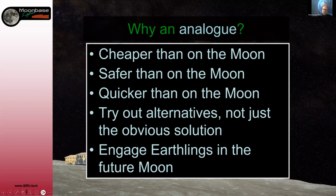So you have a lot of energy 14 days each month, and you have very little energy 14 days each month. So giving the plants a bit less light and a bit less heat for the fortnight of night is something that we could easily study on Earth as well. It's just using light instead of sunlight.